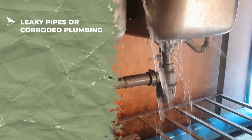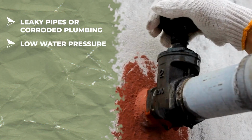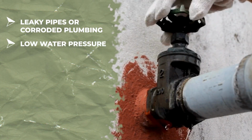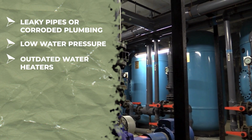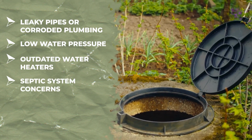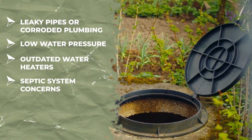Common issues include leaky pipes or corroded plumbing, especially in older homes. Low water pressure could indicate problems with the water supply. Outdated water heaters. Units over 10 years old may need replacing. Septic system concerns if the house isn't connected to city sewer.